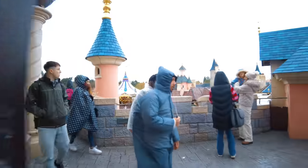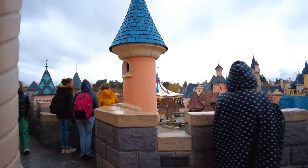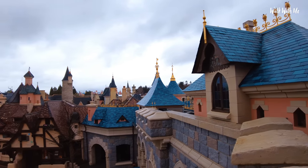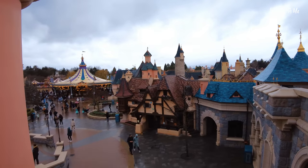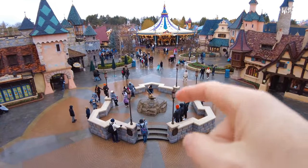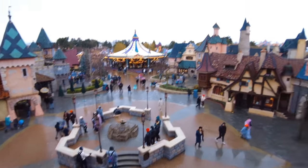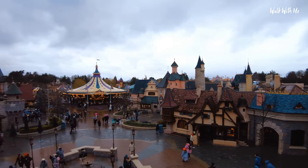You can even walk around the castle as well. You can see down there, there's Excalibur's sword. They're trying to pull it out of the stone. But you get a good view of the park from up here.